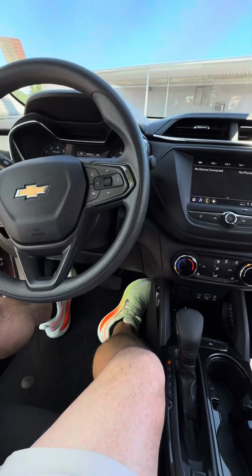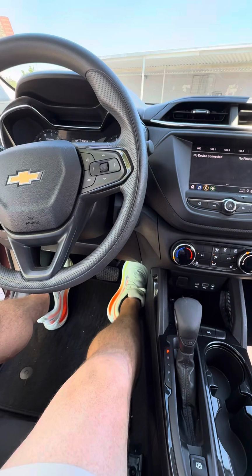As far as room up here, you got a lot. I could even scoot the seat forward to give the passenger back there a little bit more room if they needed to. Headroom is a ton. Look at that. I mean, Shaquille O'Neal could drive this if he needed to. Speaking of that, let's see how far the seat goes back for leg room. Yeah, look at that. We can keep on going. Yeah, you could be tall and get in here.